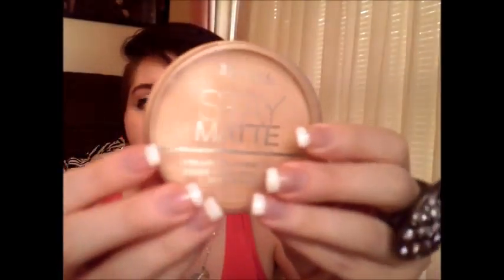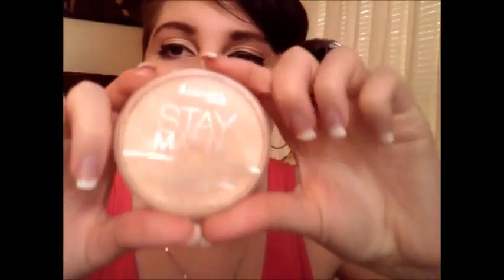Next is my Rimmel London Stay Matte Long Lasting Pressed Powder. I love this one. This is my favorite one of all time. I've been repurchasing this for months now, and I love it. I've got it on my face right now, and it gives your face a really nice matte finish, which I really like. That's what it looks like. This is in 00 Transparent, which is my shade. It's the lightest one. I'm definitely going to be getting another one of these when I use this one up.